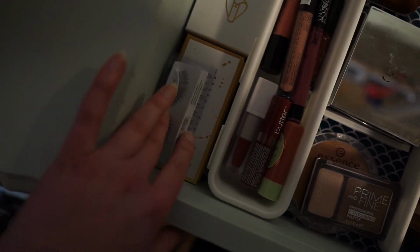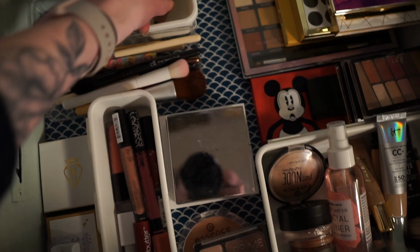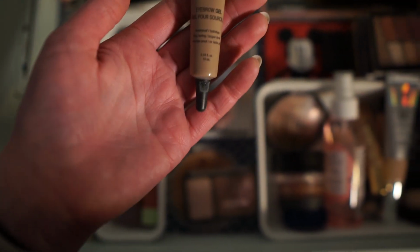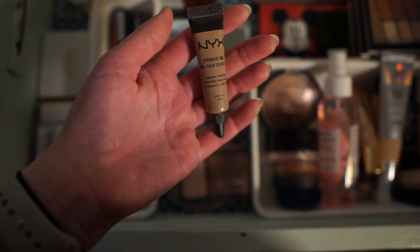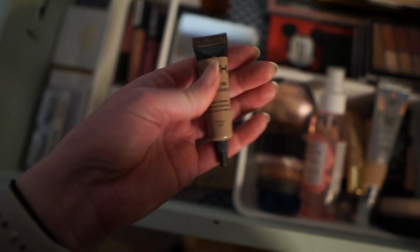And then this is my lashes, my 3 pairs of eyelashes that I don't ever wear. Oh, and this. I forgot about this one, my declutter. I need to start using this again. I'm going to pull this out, actually. This is the NYX Eyebrow Gel, and this stuff is intense. It's in the shade Blonde. I've purchased this a few times, actually. I do really like this, and I kind of forget about it, so I need to bring that out again.